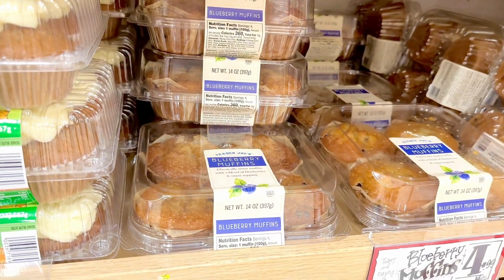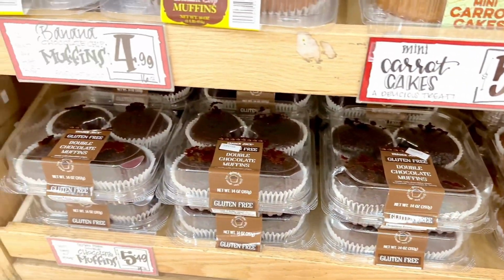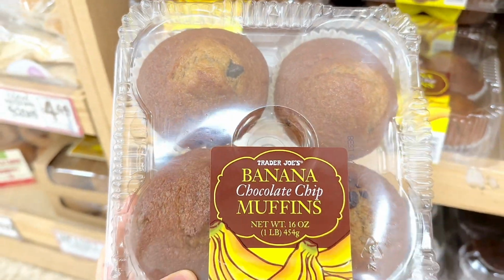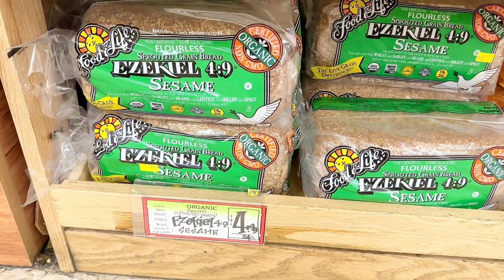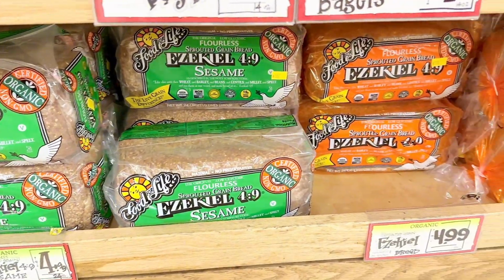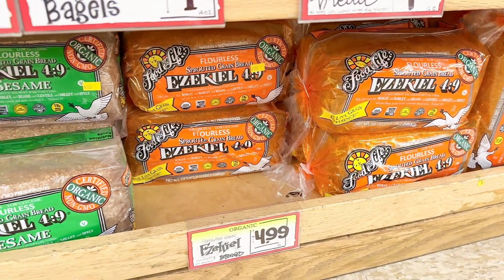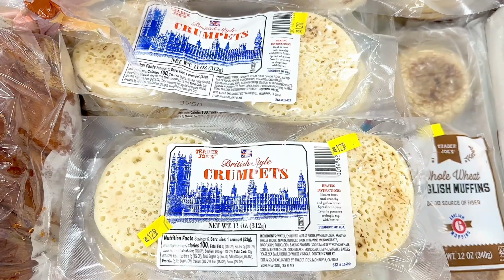Here are some of the muffins, blueberry muffins for $4.99. The gluten-free muffins are my favorites, even though I'm not gluten-free. And the banana chocolate chip muffins, these always look good to me also. And this is one of my favorite breads, the Ezekiel bread, which is $4.99. It used to be $3.99, and then it was $4.49, and now it's $4.99. But my favorite one is the sesame flavor. It tastes better toasted, in my opinion.